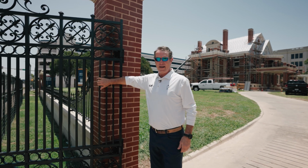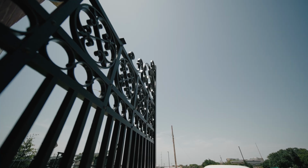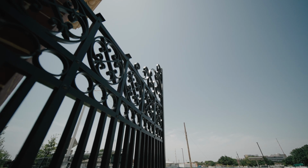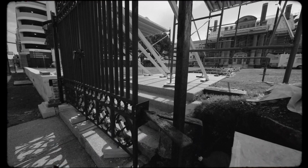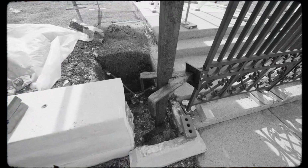Look at these gates, right? And these are restored. They were stripped down, the rust was taken off and then repainted. They're really in beautiful shape. We've already talked about all the great ironwork and the details that they did with the rivets and the graphs, and the way they penetrated things and the way they built things so well, so much better than it is today. These are new, okay?